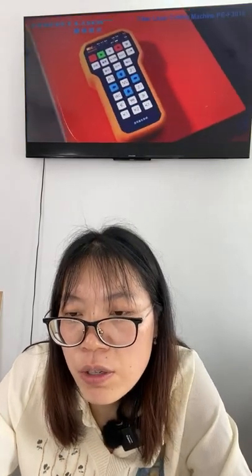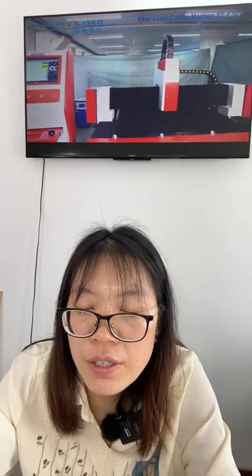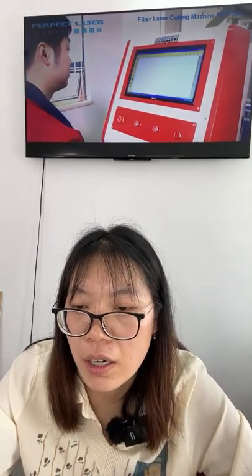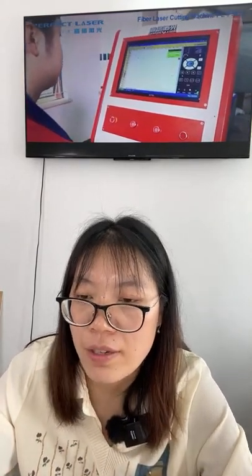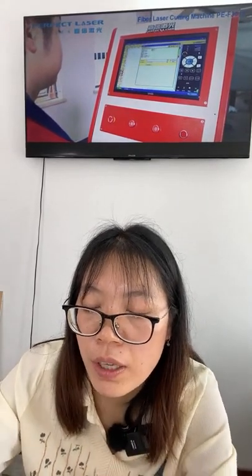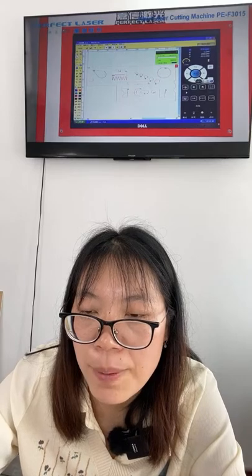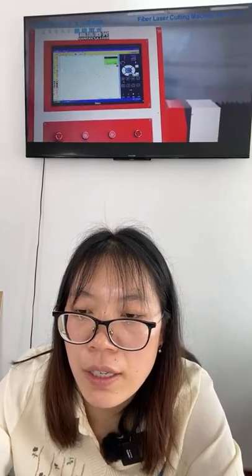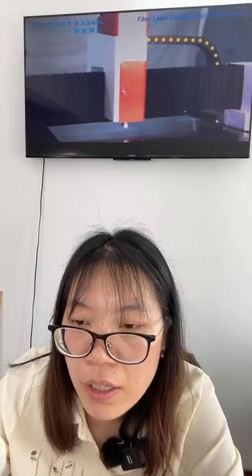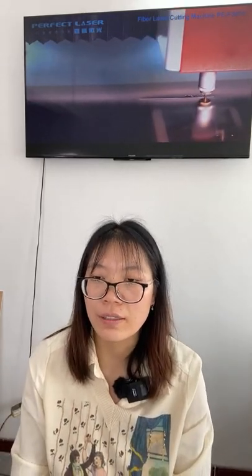This machine is 500 watts. It is used for your demonstrator. The engineer is operating the machine and moving the cutting head to the place where the material is. He is importing files into the software and adjusting the parameters. You can see I just imported the file into the software. It starts cutting.